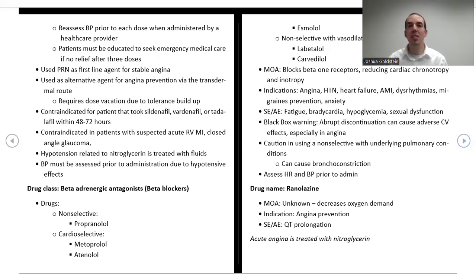And because it has more time to fill up, we do get an improvement, at least efficiency-wise, in the output of the heart. So it can actually help the supply as well. But that's a brief overview. You probably don't have to know the supply part of it for the RN level, but do understand the demand. It decreases the workload of the heart by making the heartbeat not as fast and not as strong.